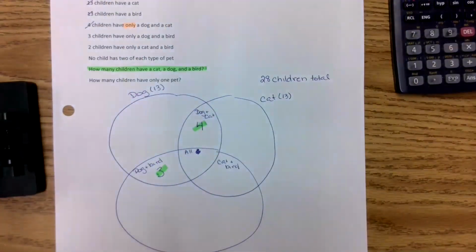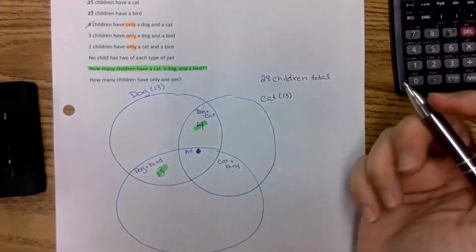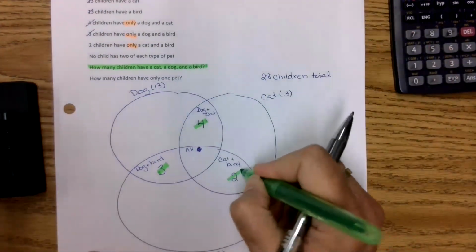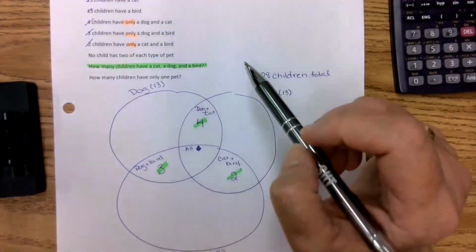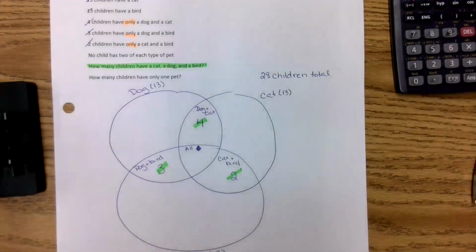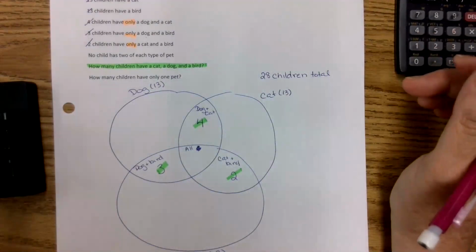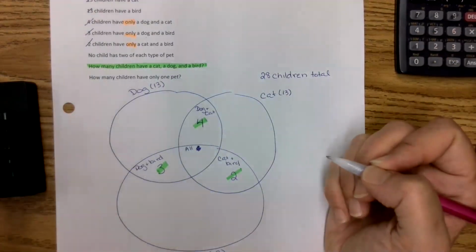And again, so we got the 3, and 2 children have a cat and a bird. No child has 2 of each pet. And we need to figure out our middle number. So our problem is, and I'm just going to switch to pencil because we're going to do some guessing here. We're going to use guess and check. I don't think the principle of inclusion and exclusion is even going to work for us, or at least not simply.